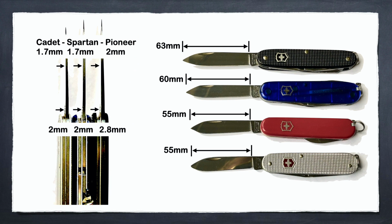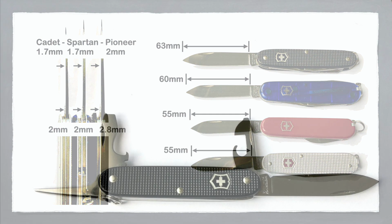The Pioneer's main blade is the thickest and has the longest cutting length. The Spartan's blade is slightly shorter and thinner. Both the Walker and the Cadet have the same sized blade. That compares to the Spartan, though it's 5mm shorter.